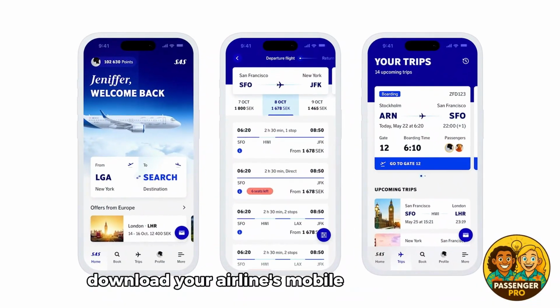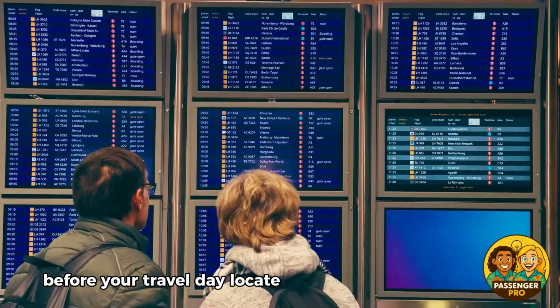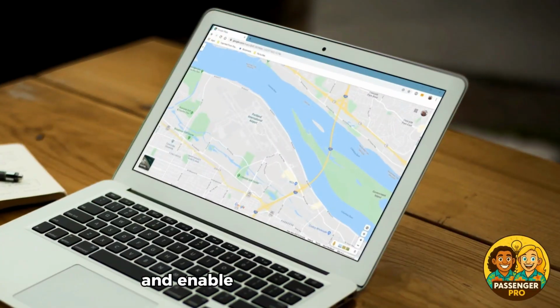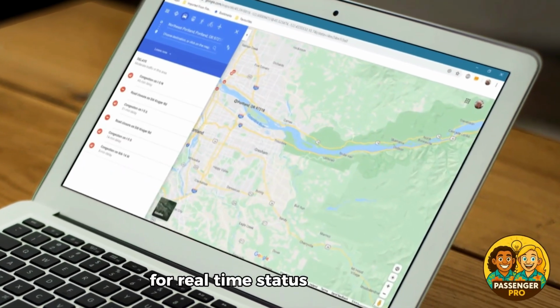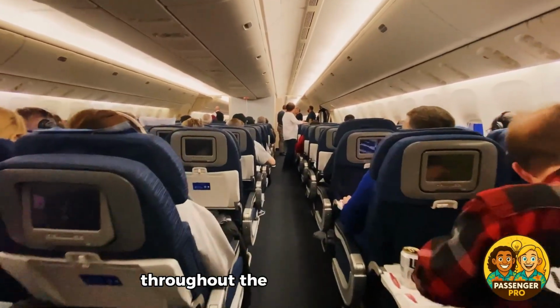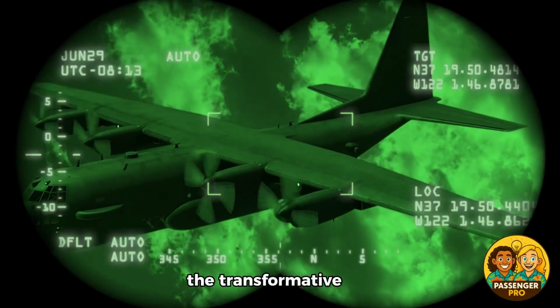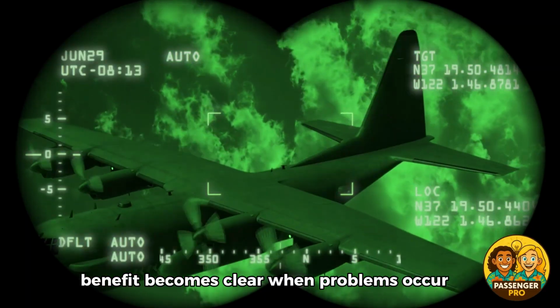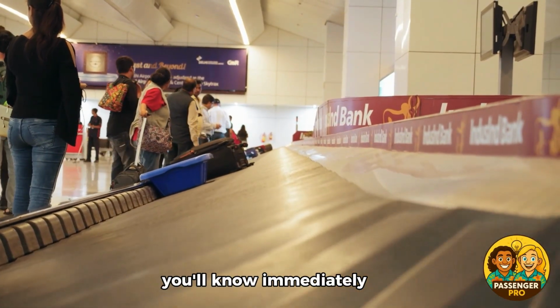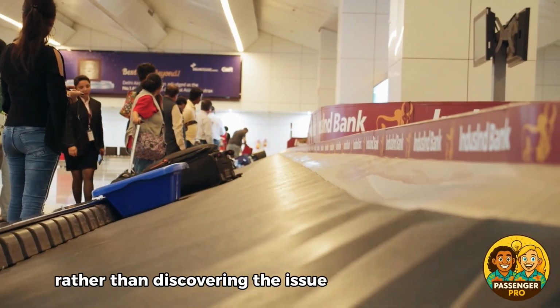Download your airline's mobile application before your travel day, locate the bag tracking feature typically found under trip details, and enable push notifications for real-time status updates. This gives you live alerts about your luggage's location throughout the entire journey. The transformative benefit becomes clear when problems occur. If your bag misses a connection or gets misdirected, you'll know immediately rather than discovering the issue at baggage claim.